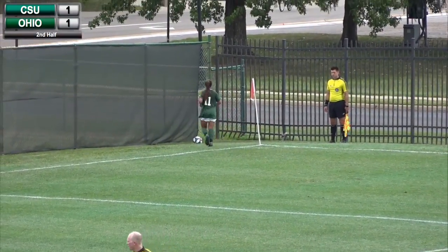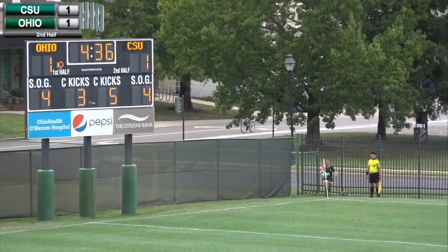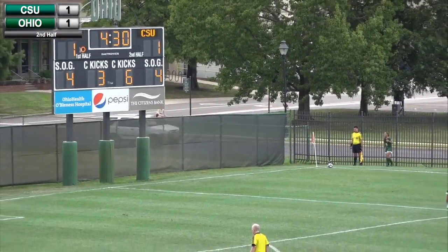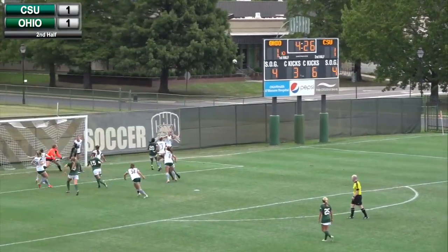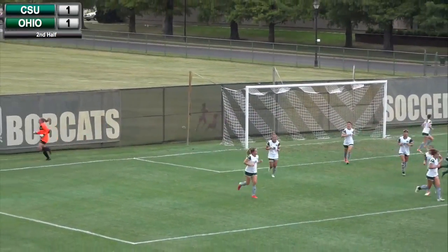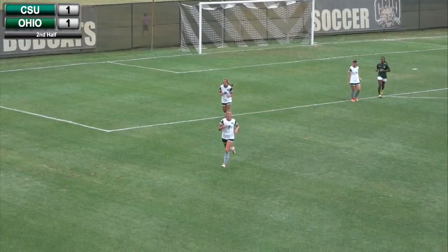And Elena Gutlove will kick that corner. Big opportunity for the Vikings. Gutlove raises her right arm and is ready. The kick is away. And the header is to the left of the goal, out of bounds. Header not up to scratch there, and it's Ohio's possession on a goal kick.